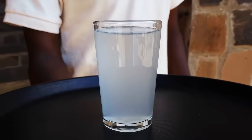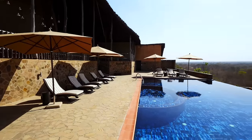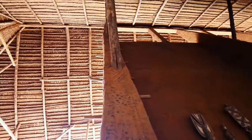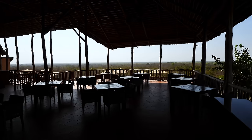It's freshly squeezed lime juice, a bit of salt and sugar, just to refresh you. A welcome drink, right? Yes, it is. I need another. Okay, so the reception area has a lot of different purposes. They receive you, you check in right there. Over here to the right is breakfast, lunch, and dinner.